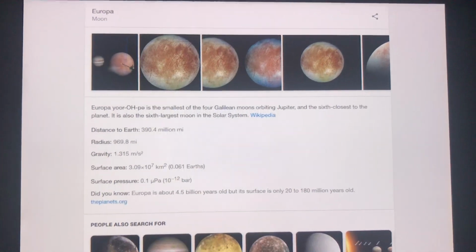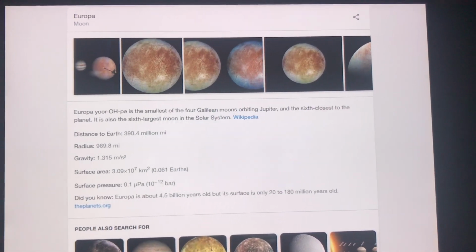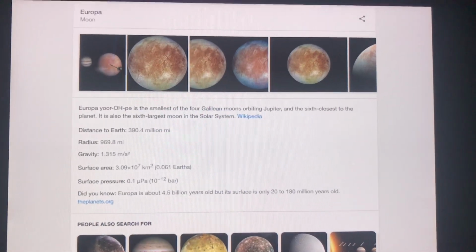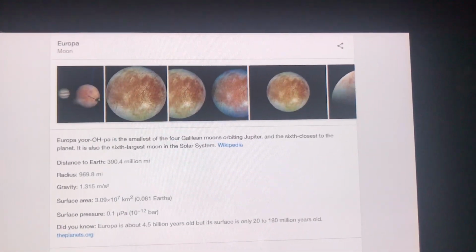So yeah, Europa is just a tiny bit smaller than our moon. It is the only Galilean moon smaller than our moon. And the distance between Europa and Jupiter is also larger than the distance between our moon and Earth.